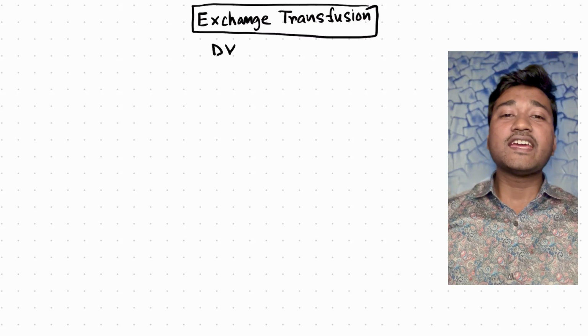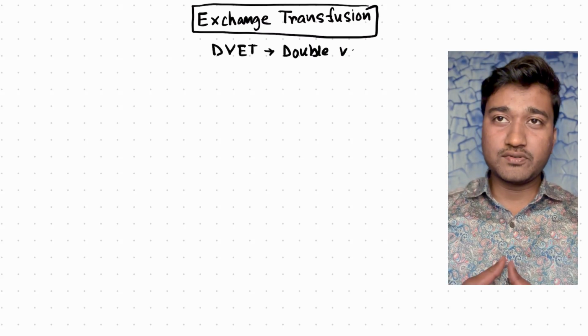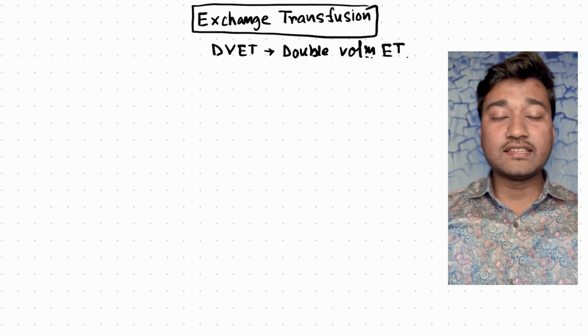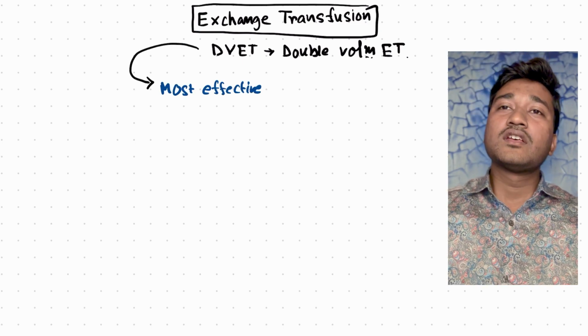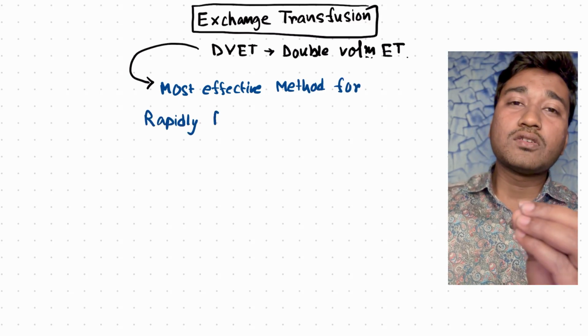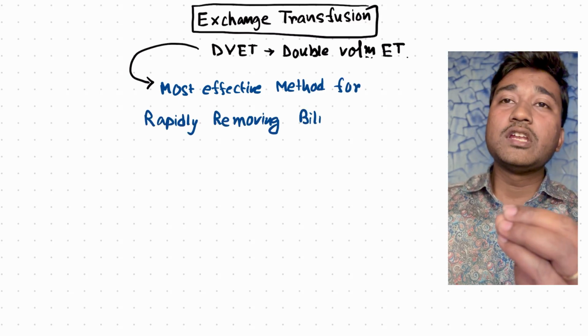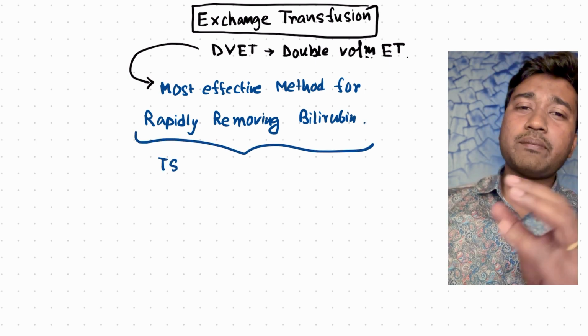Okay, now the second treatment modality we have is exchange transfusion. We call it DVET, that is double volume exchange transfusion. Remember, this is the most effective method of reducing your bilirubin, and it also reduces the bilirubin very rapidly.